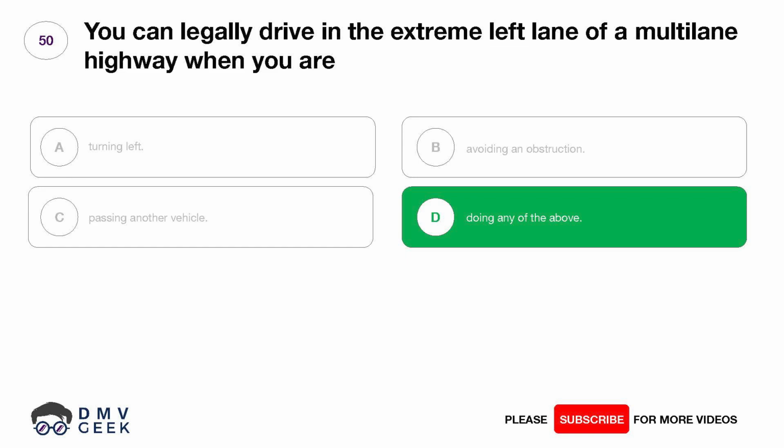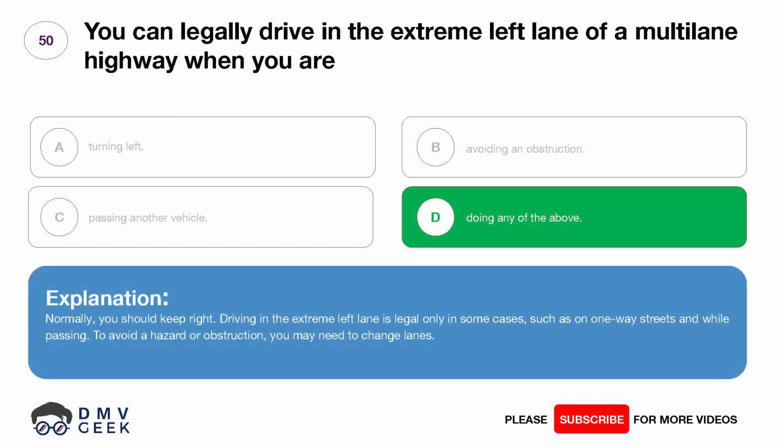The answer is D. Normally, you should keep right. Driving in the extreme left lane is legal only in some cases, such as on one-way streets while passing. To avoid a hazard or obstruction, you may need to change lanes.